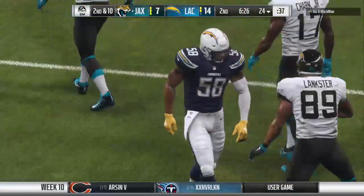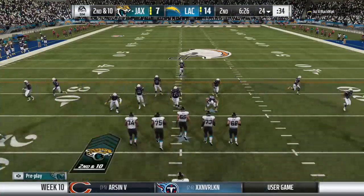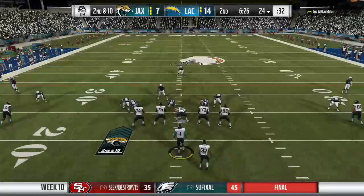Now, meanwhile, a pass that should have been intercepted, but it winds up falling incomplete. From the 24, they'll go again on second and 10.